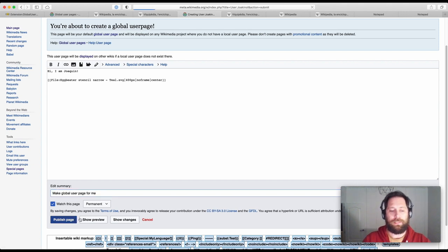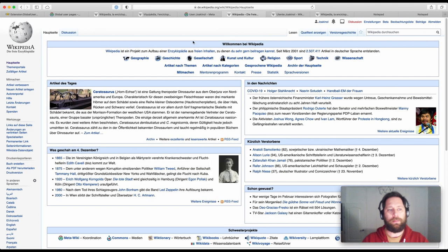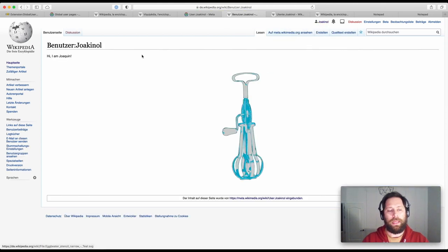And let's publish the page. Here we go. Now we have a user page on Meta, as you can see. So now, to check that it worked, let's go to German Wikipedia, for example, which I haven't been to before. I'll click on my username. And here we go, the user page that we just created on Meta.